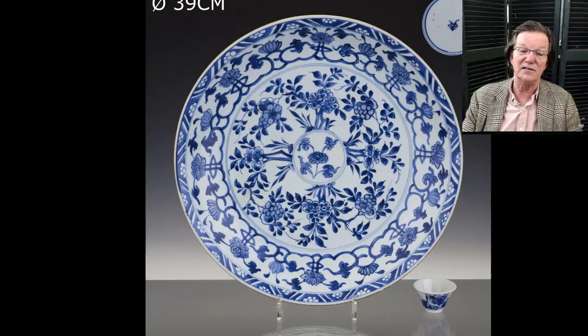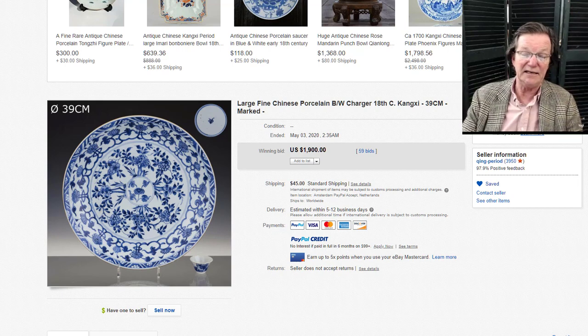And then on to this. This was something that Qing-Period had up. He had some nice porcelains last week. I hope you took a look at them. This is a nice charger, just 39 centimeters in diameter, but a nice looking pattern on it. And it ended up selling for $1,900. But a pretty example, no problems with it, and well painted, well decorated.